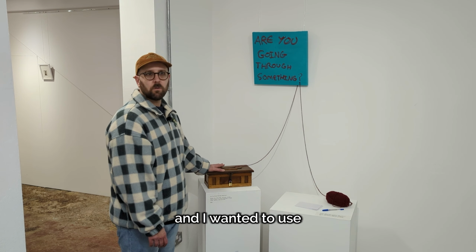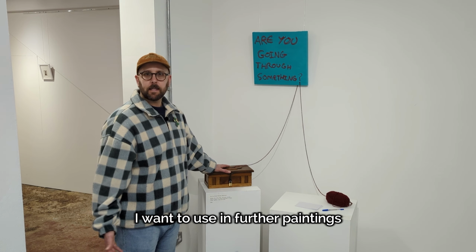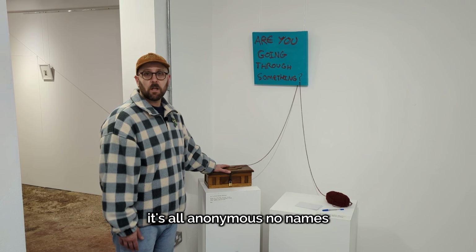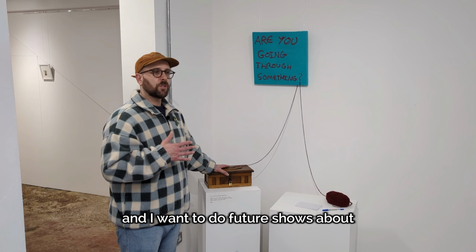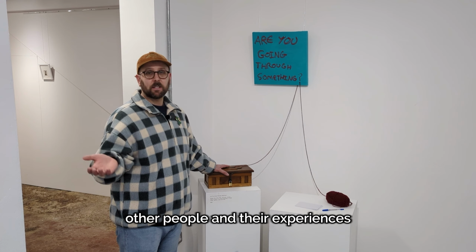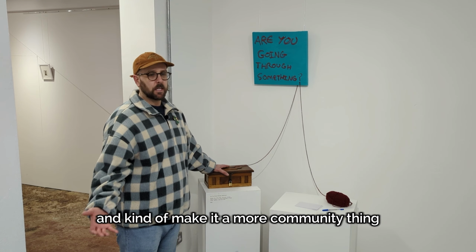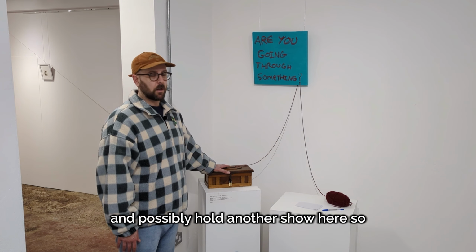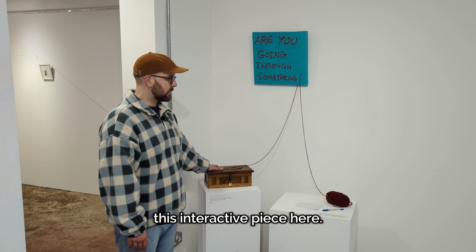I want to use what I find in this box in further paintings. It's all anonymous, no names, but this show has been about myself, and I want to do future shows about other people and their experiences, and make it more of a community thing, possibly holding another show here. So that's hopefully going to be the outcome of this interactive piece.